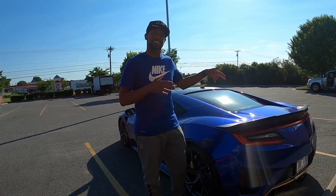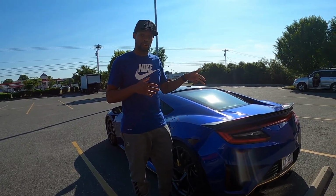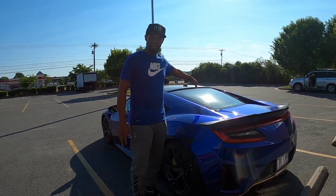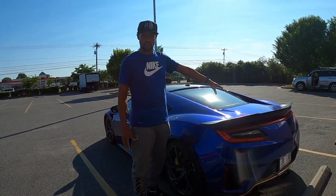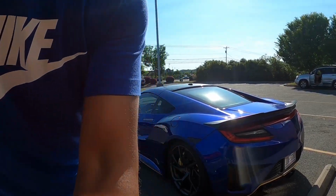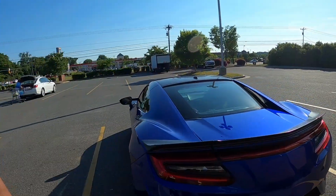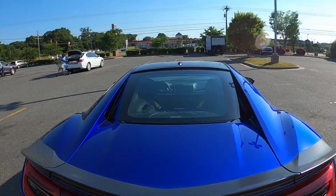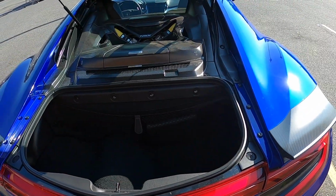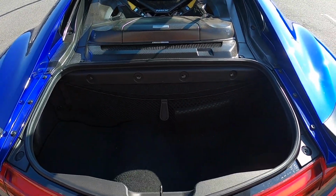So today we're gonna check the temperature of the trunk to see how hot it gets with the engine being a mid-mounted engine. How hot is the trunk? So let's see what the temperature reads right now. At this point, the vehicle's been running for about 20 minutes, so we'll go ahead and check the temperature to see how it reads. All right, so we're gonna hop here in the trunk real quick and get a temperature read on how hot it is.